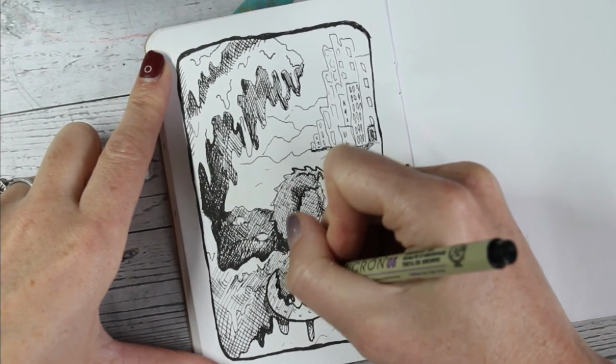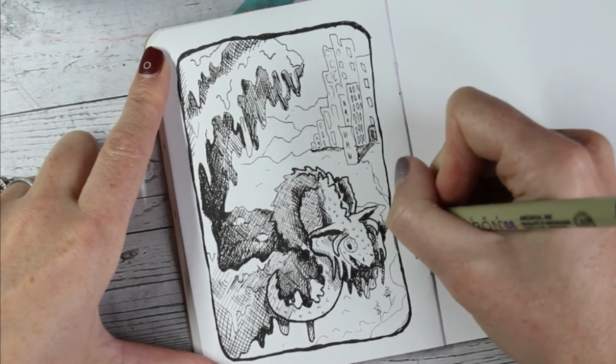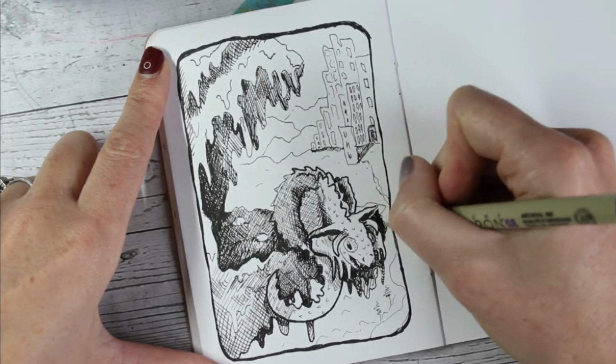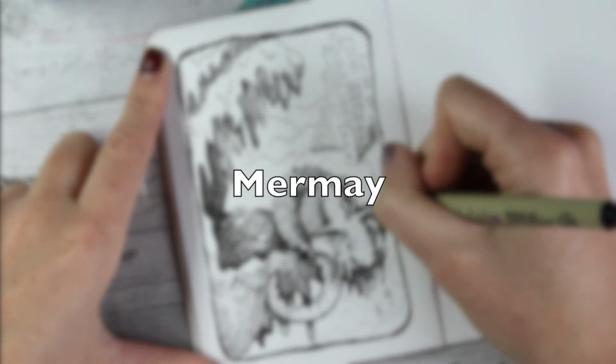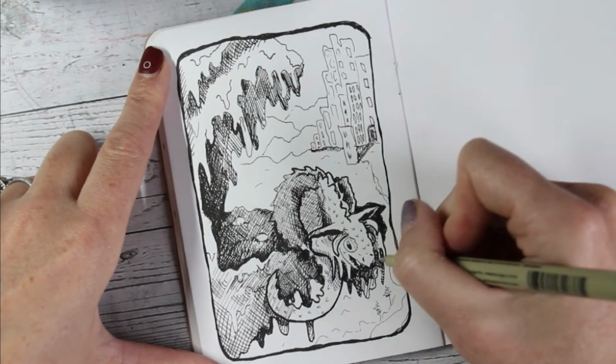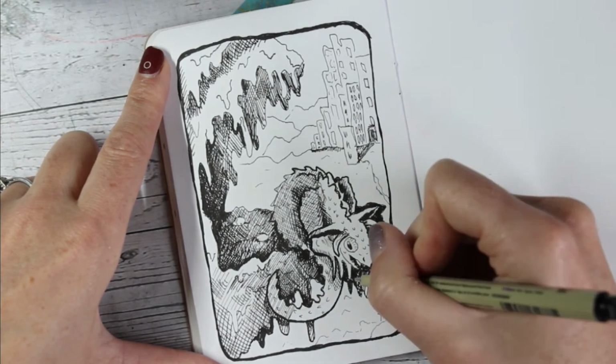I'm curious if you are joining any art challenges this month. And of course, there are lots of art challenges at other times of the year as well. So for example, you have Mermaid, which is drawing mermaids every day for the month of May. So if you're really into fantasy, you love mermaids, perhaps this is one that you want to check out.